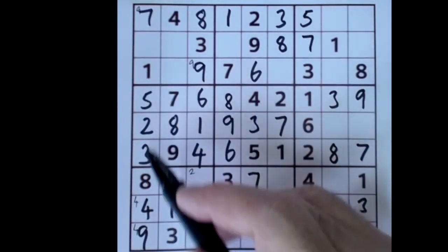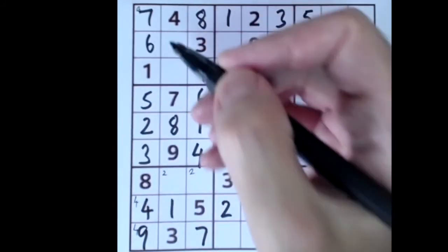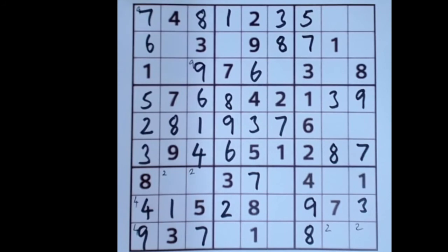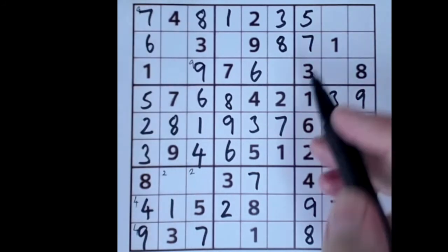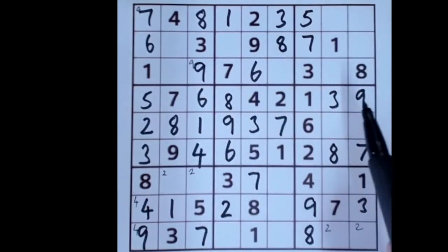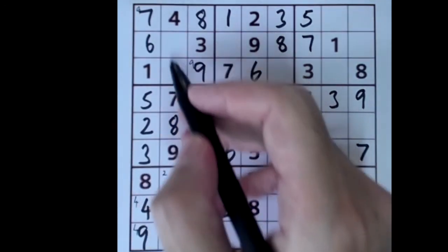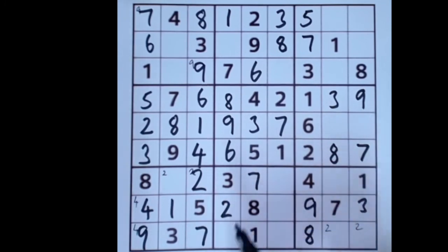Last number, 1, 2, 3, 4, 5. It's a 6, it's missing. 2 and 5 missing there. Anything? Not yet. But the 2 will block this square here. The eventual 2 that goes in there will block that square there, or you could just count through here. 1, 2, 3, 4, 5, 6. Okay.